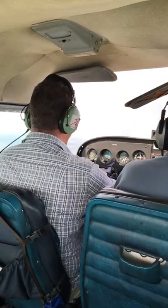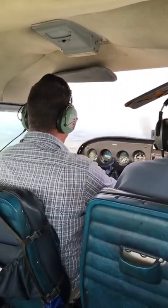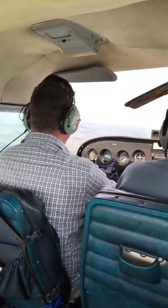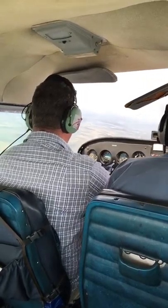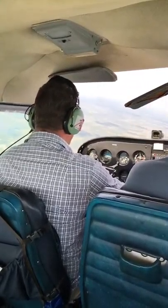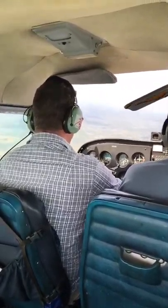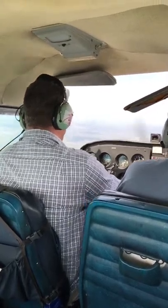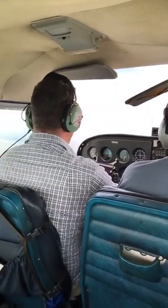I got us way off our heading, focusing on the altimeter. Get us back to 360. I don't know who had you cutting power to level off. You do that in a turbine airplane, but very, very few pistons do you do that. Gotcha, roger that. There we go.